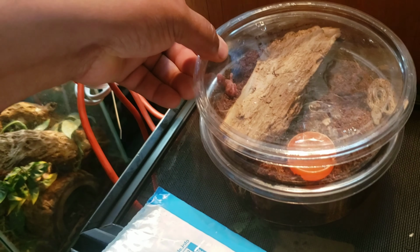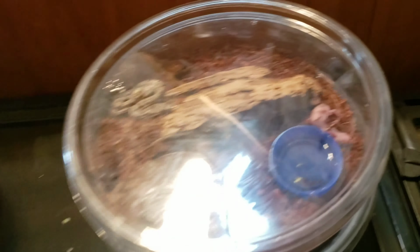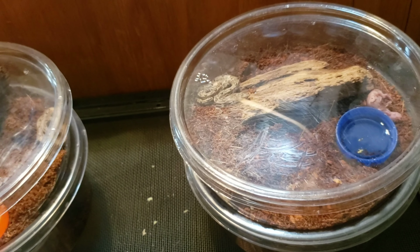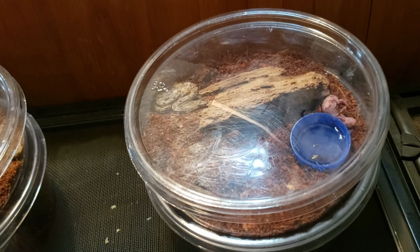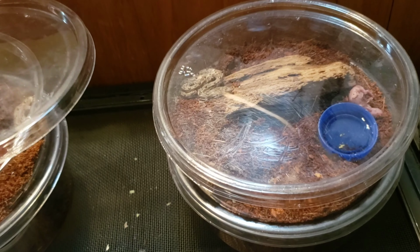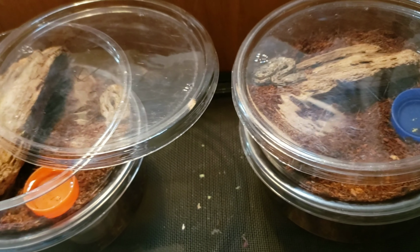I'm gonna move this one as well. That one's dead. I'd probably just throw that one away before it starts stinking. Actually, I'm gonna rinse it off and feed it to Snow. She's developing those eggs, so she's gonna need that extra fat.